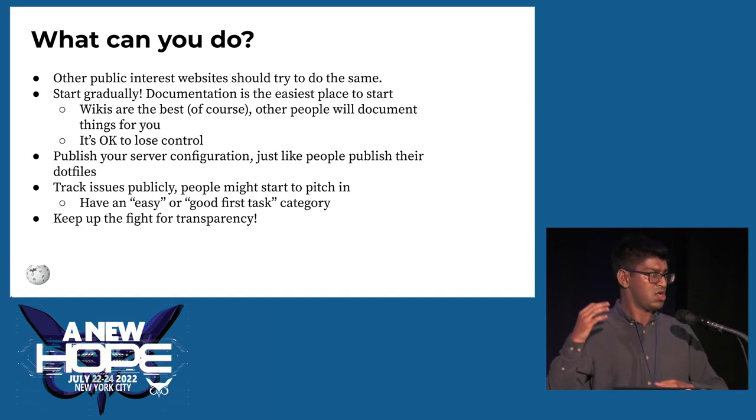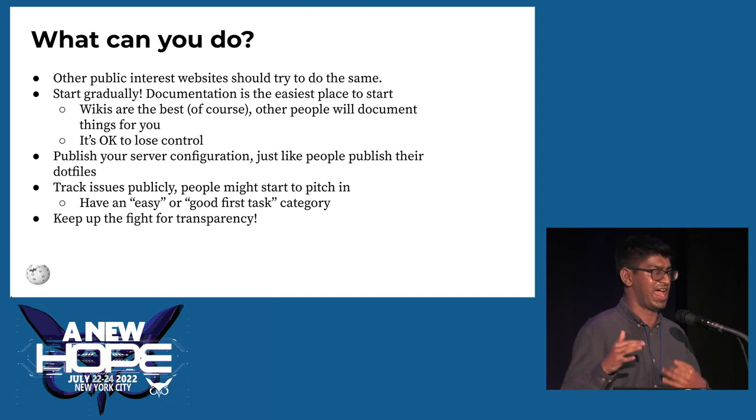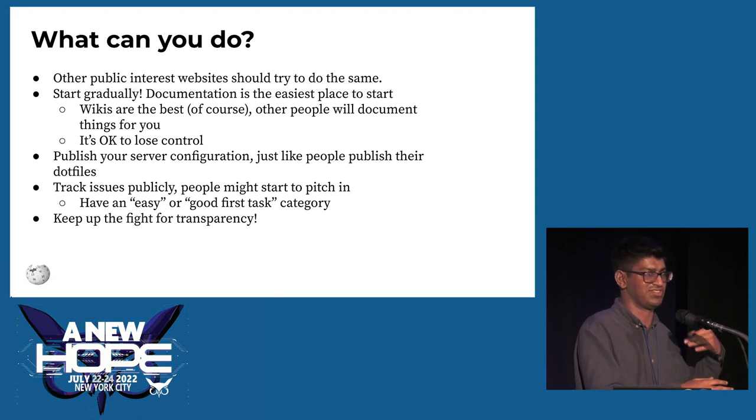People want to show off the cool tricks they have in their .zshrc and their .bashrc, and there are lists of awesome dotfiles where you can see other people who have really cool dotfiles and how they've customized their bash prompt. People have really cool tricks hidden in their server configuration. You should publish that too.